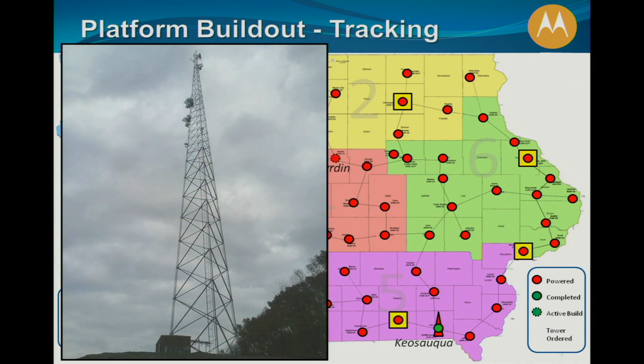Okay, so here's proof that the Hardin Tower really is there with the shelter. So again, it has always been a challenging site. It's on the top of a hill, so it was a lot of work to get all this stuff up there. There's a lot of sensitivities, so we're working with locals there to make sure that we address all the concerns and the additional risks and whatnot. But like I said, the site is there. You can see the dish is there. The site is powered, so we're using it.